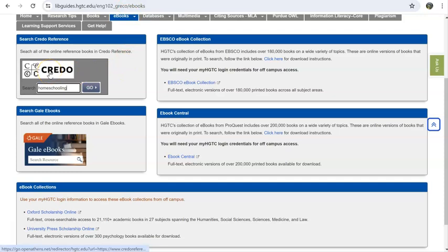So that's Credo. Credo and Gale are set up in very similar manners, but they do search different ebooks. But the thing to keep in mind with both of those is they are great places for starting your research. Background information. If you need help introducing a topic in a paper, Credo and Gale can give you the types of sources that will help you introduce that topic or that concept.